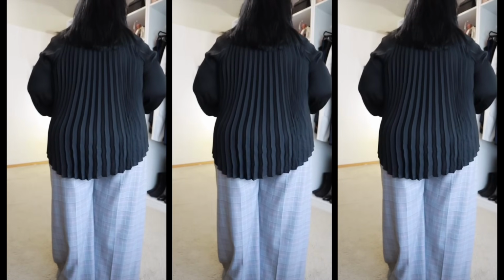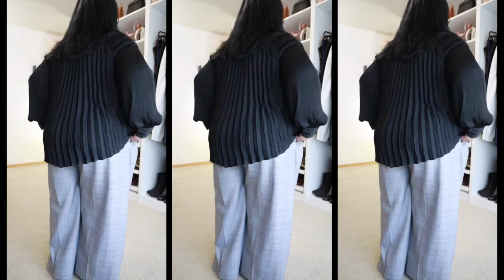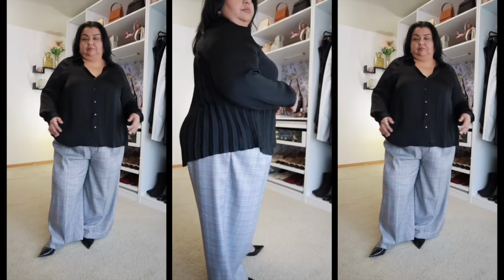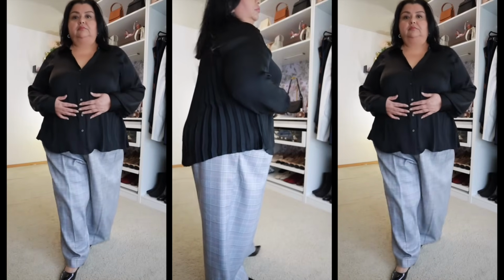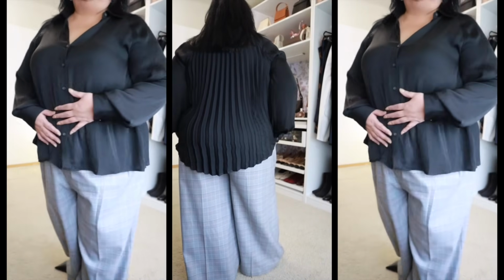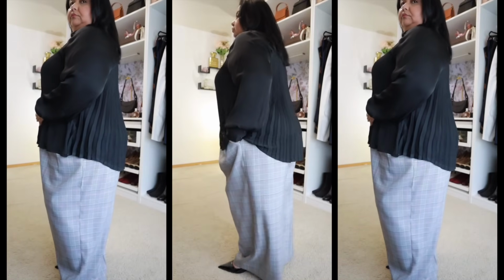Now here, I'm not showing it in the best way possible because I am wearing a pair of wide leg pants. So I'm doing a little bit of a rule bend here. I'm wearing wide, loose fitting something over something that's wide legged and loose fitting. This would look really great over a pair of jeans. This would look really great over a pair of straight leg pants. This would look really nice over a pencil skirt. And I think that it's a really beautiful top if you can find it in your size. I do like the back pleating. I think that that's a really cool detail.